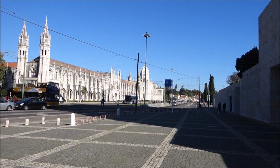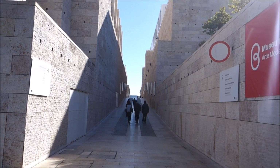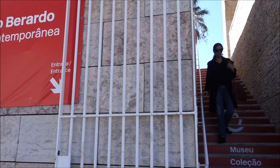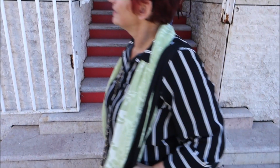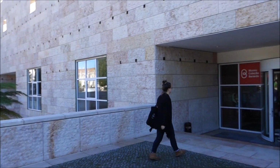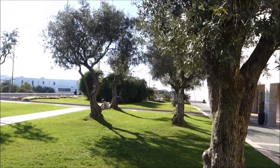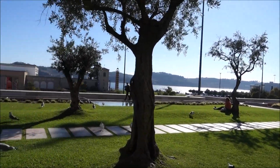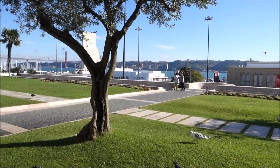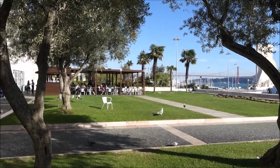So in front of the Geronimo Monastery, you can see the modern museum right here. Just go up these stairs right here. And here's the entrance. After you're through wandering about Belem, if you want to step up to the modern museum, there's a terrace that faces the river where you can see everything, and you can have a couple restaurants around the back. There's cocktails or whatever, so enjoy yourself.